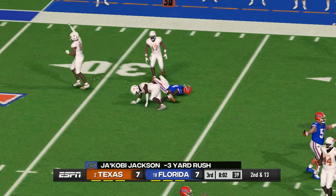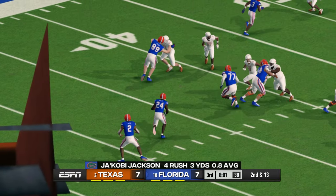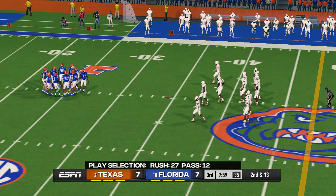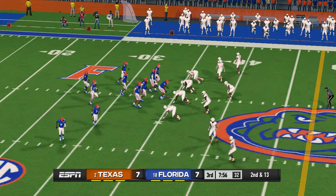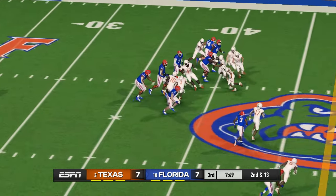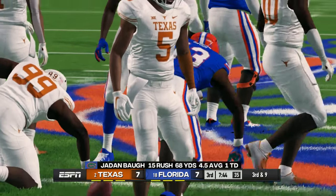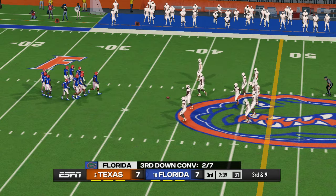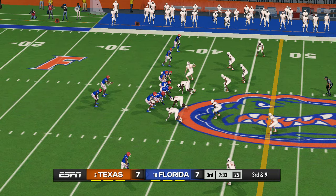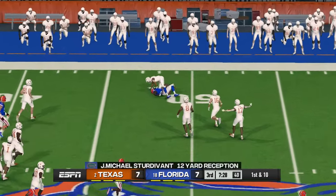They'll drop him for a loss. Call it a loss of 3 yards on the play. That brings up second and 13. Nice run there. Gaining 4 yards. That'll make it 3rd and 9. And so it's another third down upcoming here. Mike 10. Mike 10. Nice pitch and catch for the first down.